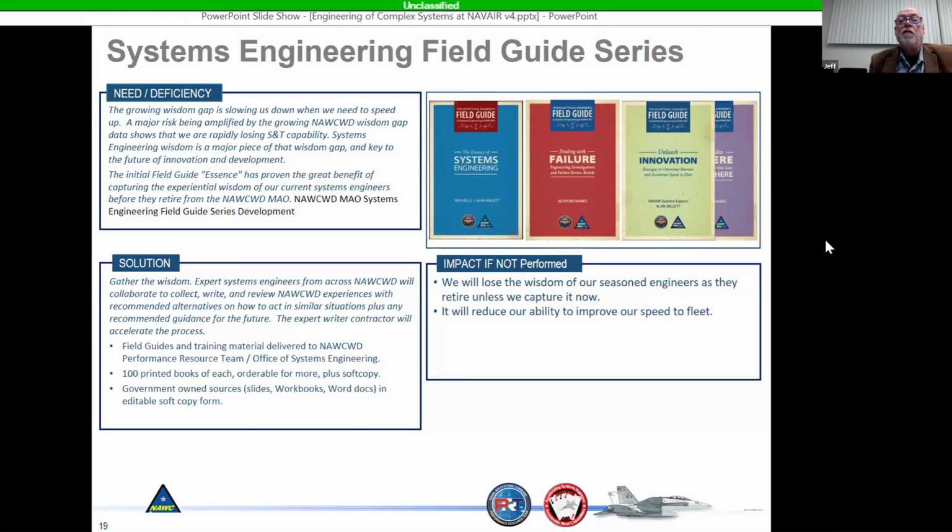The next field guide that we're developing now, we're getting started on, is one on innovation. Isn't that amazing? That's exactly what drives us. We figured that once we got the basics in place, the essence of systems engineering and how to deal with failures, it's how you make innovation happen. So that's where we're going next.